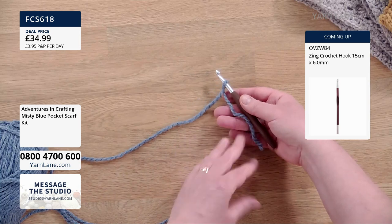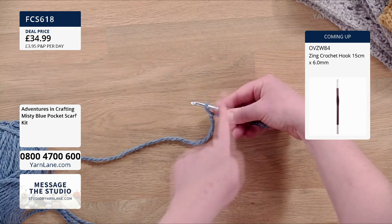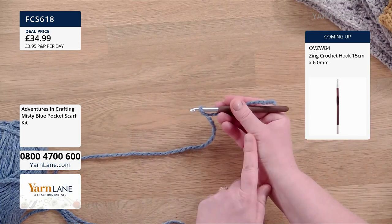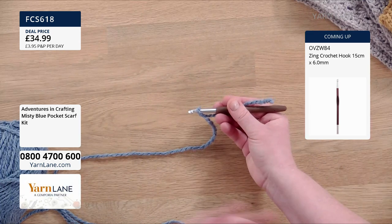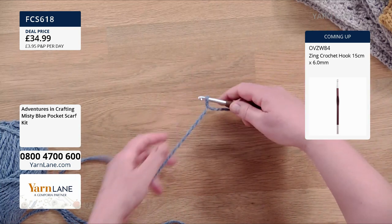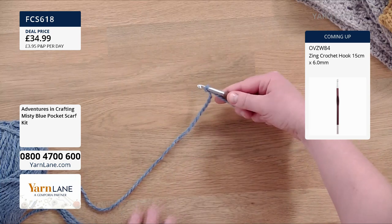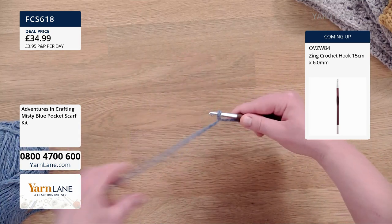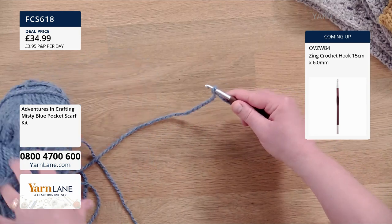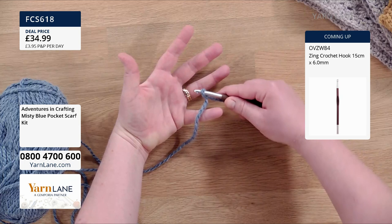Yeah. So I'm right-handed, so I hold my hook in the knife hold with my hand on top of the hook. You can also hold it in the pencil hold with your hand underneath. Right. Whichever is most comfortable to you, it doesn't matter at all. So knife hold. Just grab that tail up with your hook just to keep it out of the way. And bring this end that's attached to the ball of the yarn, as you can see there. Keep your two hands close together and bring it over your other hand.